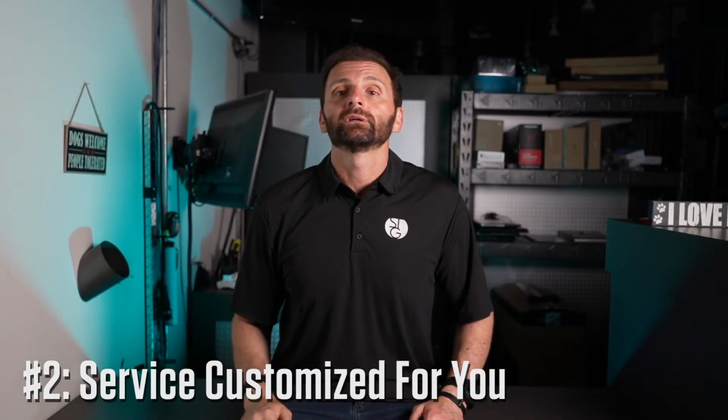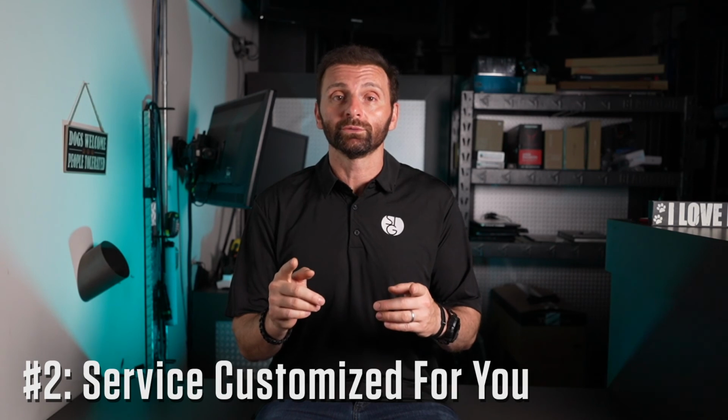Number 2, the service will be customized just for you. Sure, your MSP agreement is a legally binding document, but the right MSP will come up with a plan to deliver their services in a way that works best for you, the customer. We found that by assigning a primary engineer to each client, they're able to provide a familiarity and level of understanding that you can't get from a rotating team of techs coming in and out of your environment.